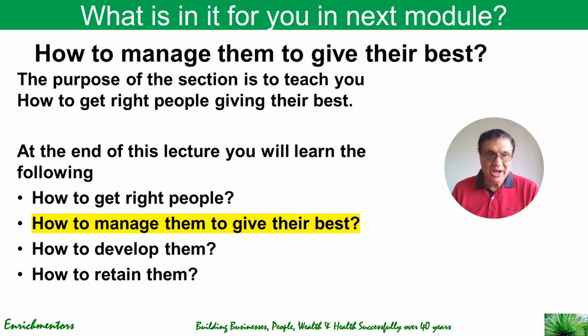So having looked at how you can get the right people in this lecture, what do we do next? If you have the right people onboarded, then you need to get the best out of them. So the question is, how can you manage them so that they give you their best? And that is the topic of the next module.